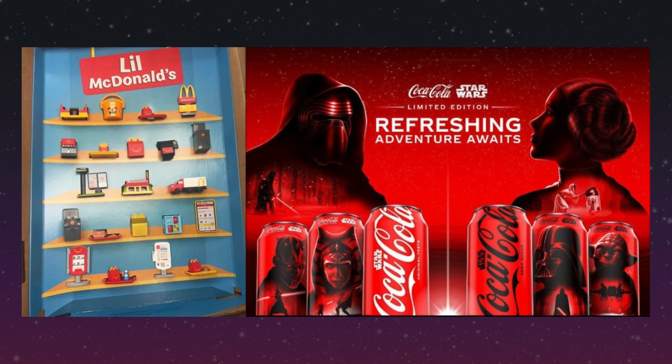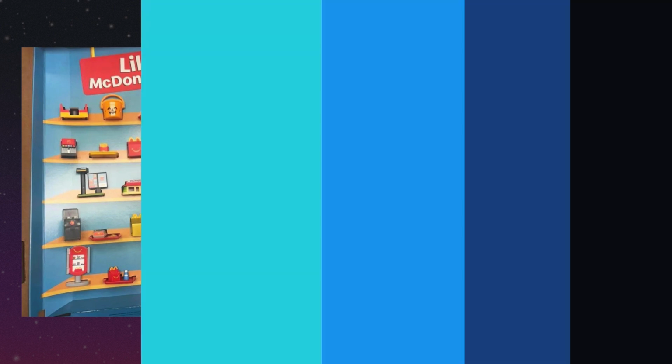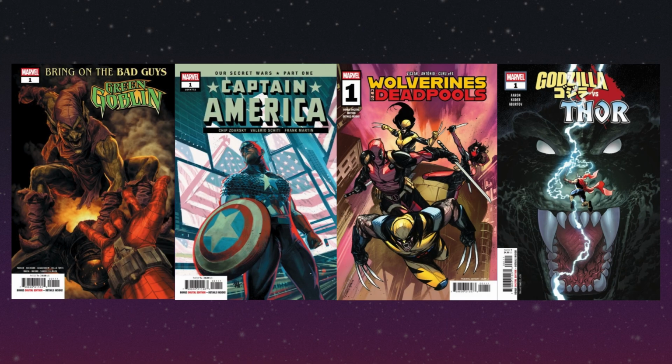So you can get Coca-Cola cans during the summer where they have Star Wars characters on them at certain stores, which is really cool. So I just want to cover both of these fun little non-toy things that are not toy but toy oriented, because you can use them in that. But they're really cool.